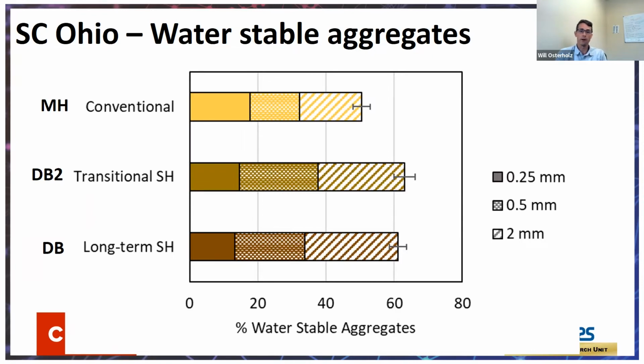It's those large aggregates that take a long time to develop and indicate a very stable soil health system, indicate good soil structure, and can be connected with good water infiltration into the soil.